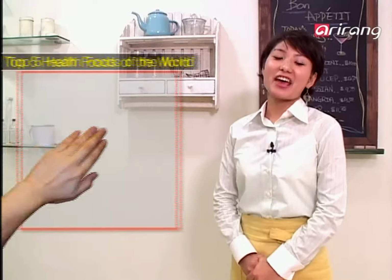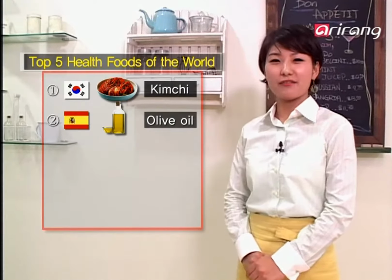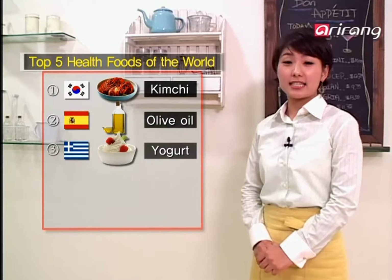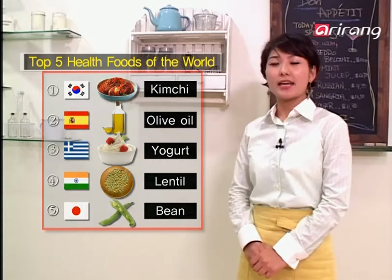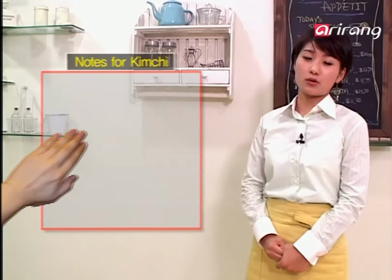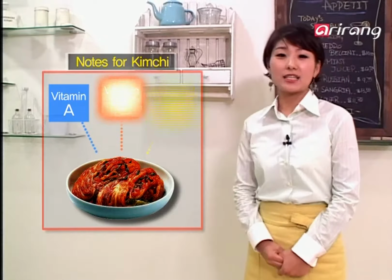Okay, so let me tell you the top five health foods of the world that Jake doesn't know. The health magazine in the U.S. listed Korean kimchi, along with Spain's olive oil, Greek yogurt, India's lentils, and Japan's beans as the top five health foods of the world. And as we know, kimchi is a rich source of core vitamins, such as vitamins A, B, and C. It's also rich in fiber, especially for ladies, it's good for diet.